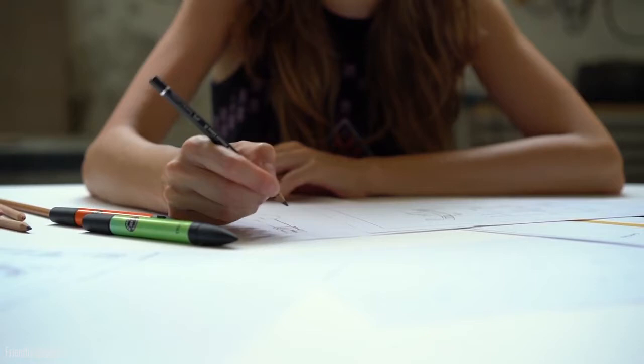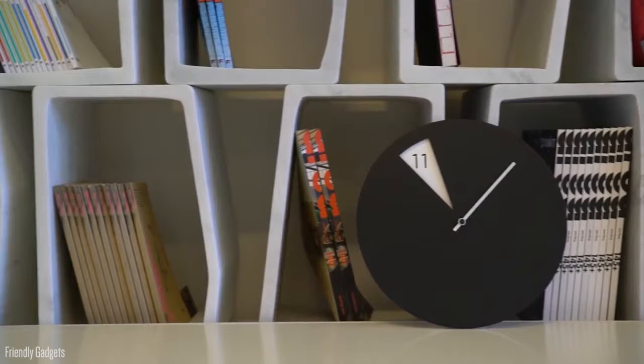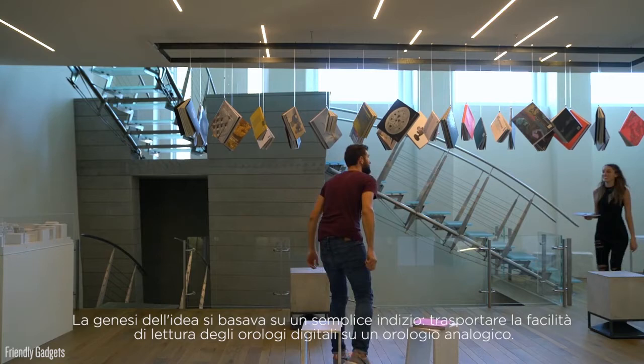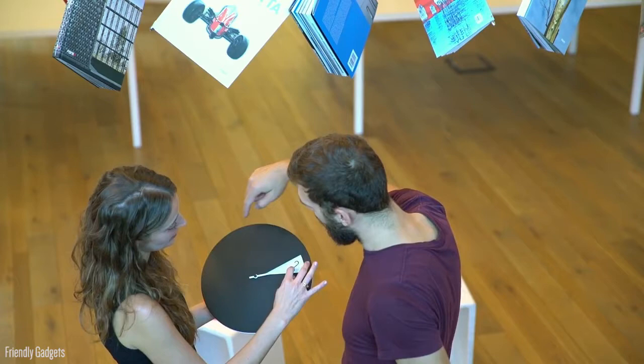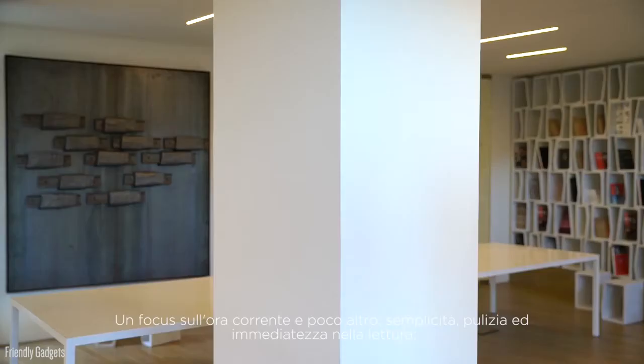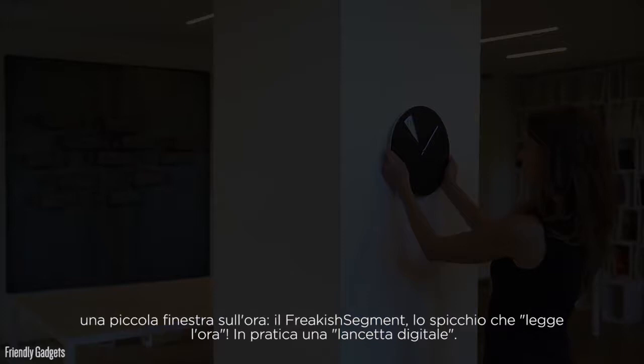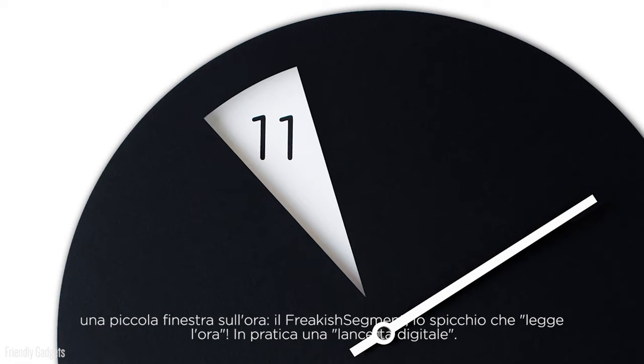Freakish Clock, a carefree, fresh and immediate wall clock. The original idea was based on a simple principle: making an analog clock which was as easy to read as a digital clock. Just one simple advantage, to be easy to read for everyone, young and old alike, designed to focus on the current time and little else, just on simplicity, neatness and immediacy, a little window on the current time. The freakish segment, the section that reads the time, basically a digital hand.